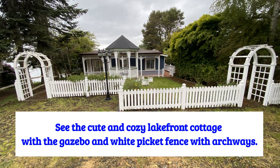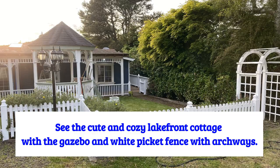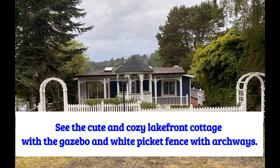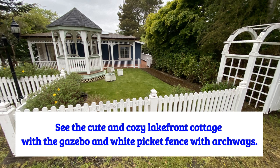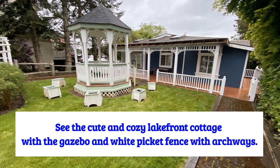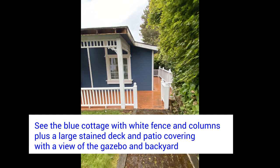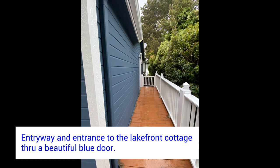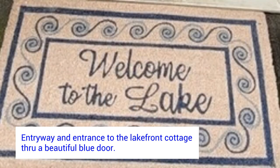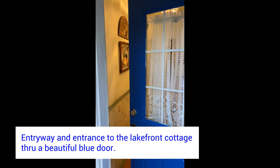See the cute and cozy lakefront cottage with a gazebo and white picket fence with archways. See the blue cottage with white fence and columns, plus a large stained deck and patio covering with a view of the gazebo and the backyard. Entryway and entrance to the lakefront cottage through a beautiful blue door.